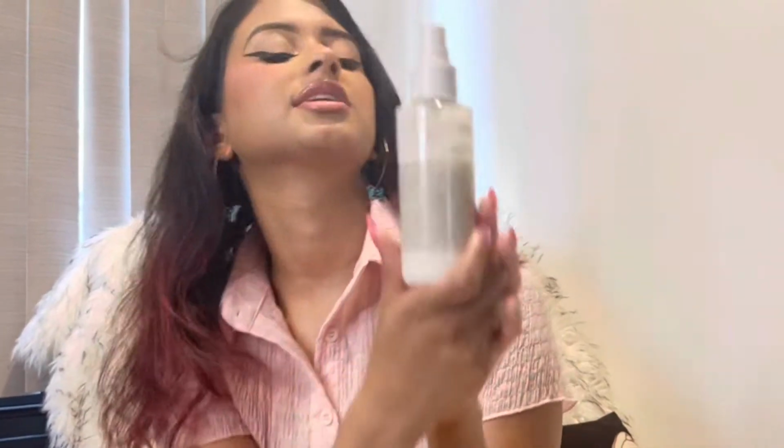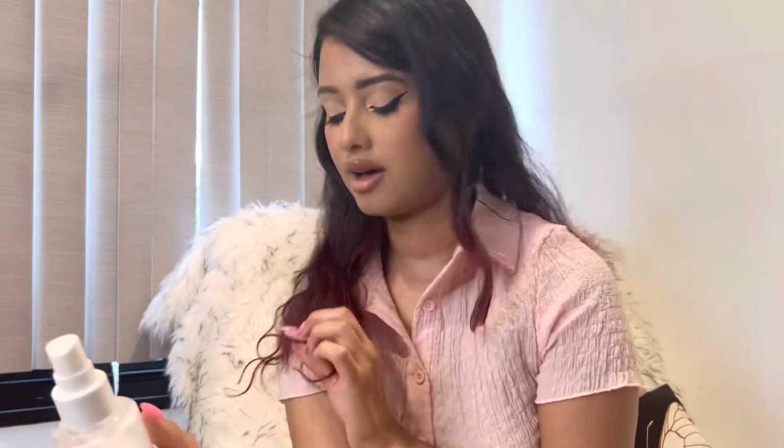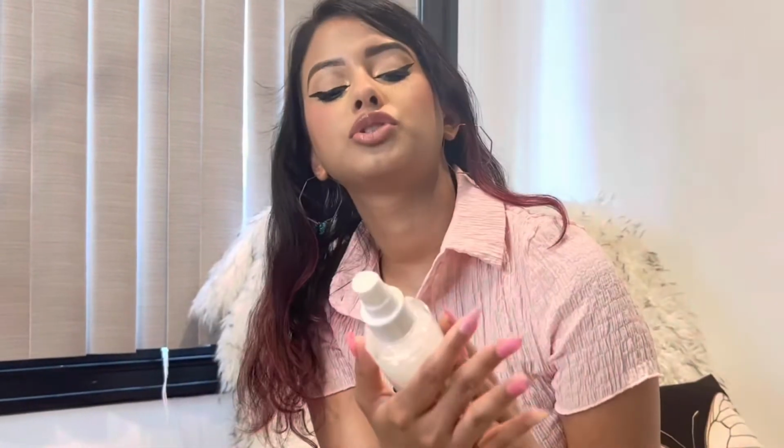So these are two of my favorite products, which is a leave-in conditioner. I put this leave-in conditioner on because I do have colored hair, and the hair can be really brassy when I have colored it, and there's a lot of harsh products that went into it. So to make sure it is healthy and soft, I put in the Ouai leave-in conditioner. This is what it looks like.